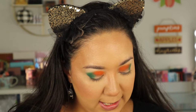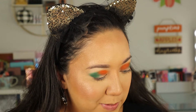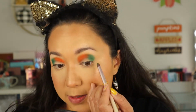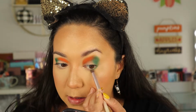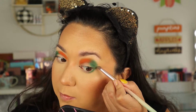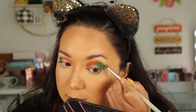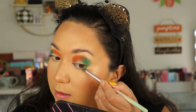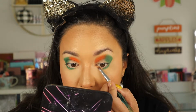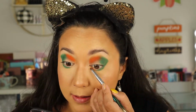So now I think I want to pretty much mimic what's on the top, on the bottom. Keep it simple. I don't want to do too much. So I'm going to start off with the green with this pencil brush on the outer corner. Just connect everything together. Maybe make like a V out here. I don't usually do that, but I think this look would benefit from that. So I take this little pencil brush and go into Grimoire, the orange matte. Bring that in here. Just basically doing a two-tone look.